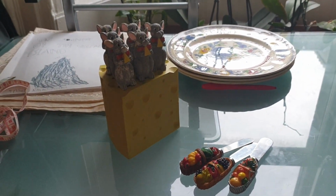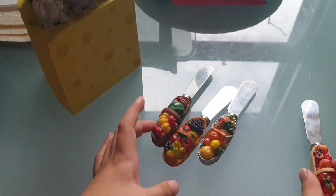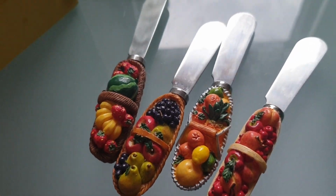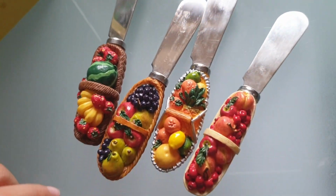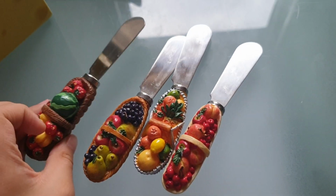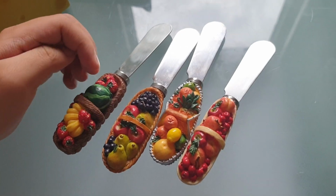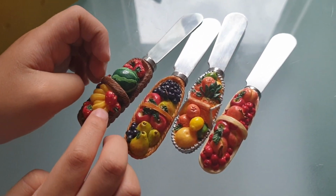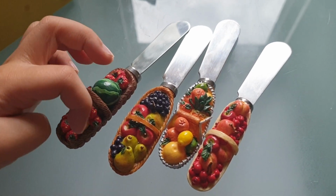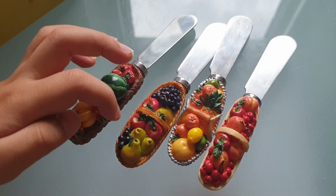Cheese boys, cheesy mouses. Our first lot is these four knives with a fruit in them. And also they have different things. For example, this one has strawberry, banana, and watermelon. This one has, I think those are grapes.